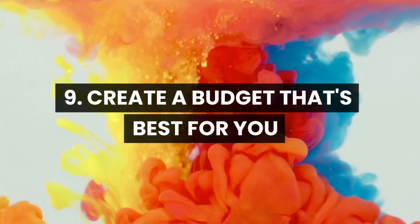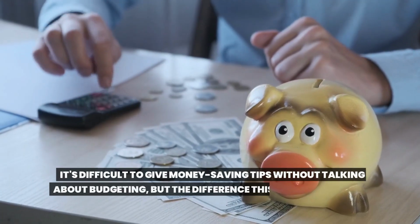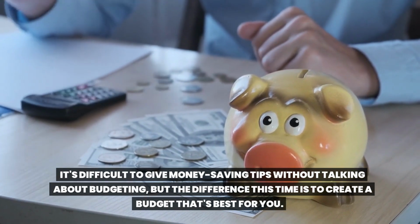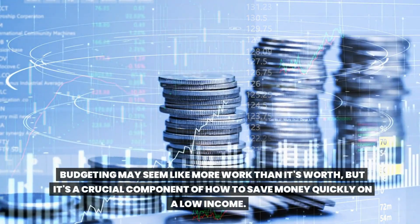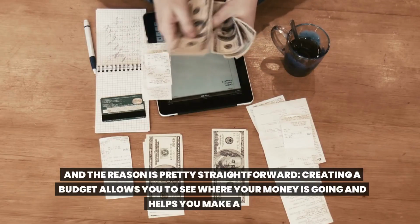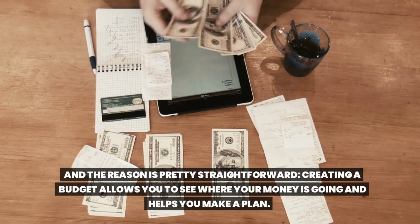Number 9. Create a budget that's best for you. It's difficult to give money-saving tips without talking about budgeting. But the difference this time is to create a budget that's best for you. Budgeting may seem like more work than it's worth, but it's a crucial component of how to save money quickly on a low income. And the reason is pretty straightforward. Creating a budget allows you to see where your money is going and helps you make a plan.